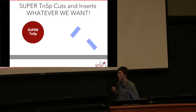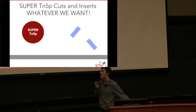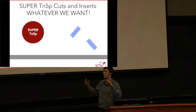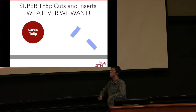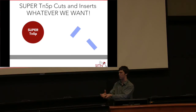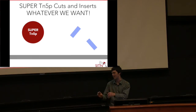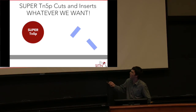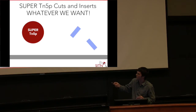Real quick, Tn5P is a transposon? So Tn5P is a transposon protein. The transposon we would consider the piece of DNA, and it makes Tn5P. But in this situation, we're just working with the protein. We don't even need to think about the DNA. We just have the protein. I buy it online. Amazon Prime.